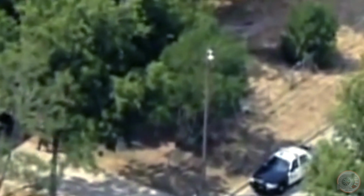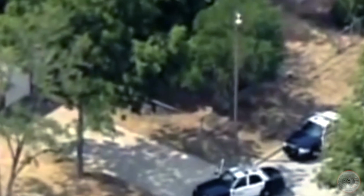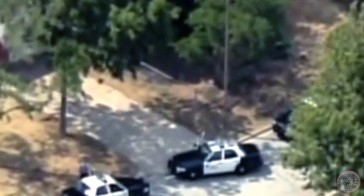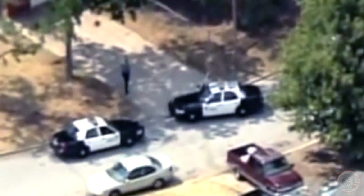He had that white T-shirt on. Hard to see, hard to identify him really from the air, but it does look like officers are gathering here at this one spot. This may be the spot where they've taken him down, and it's just hard to tell with all the trees right here.